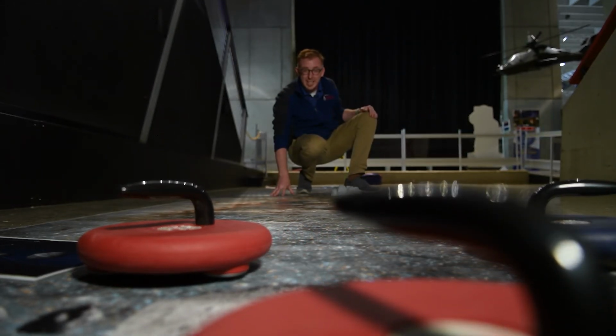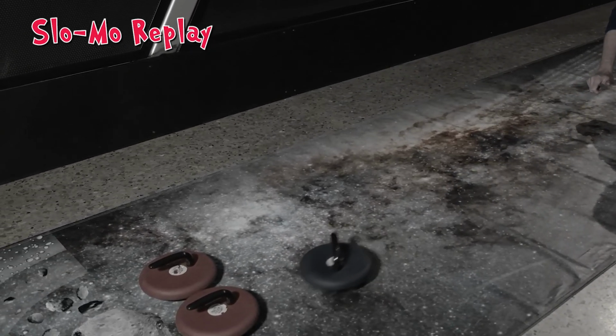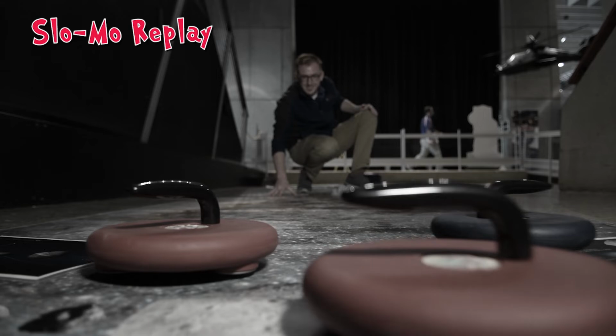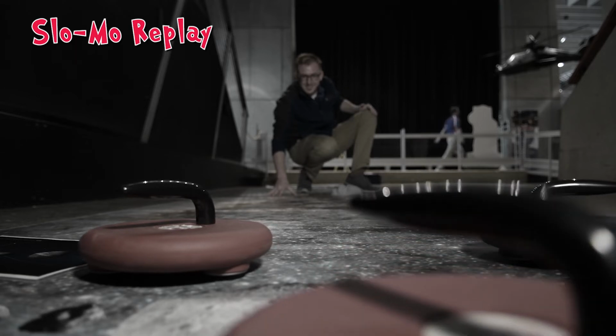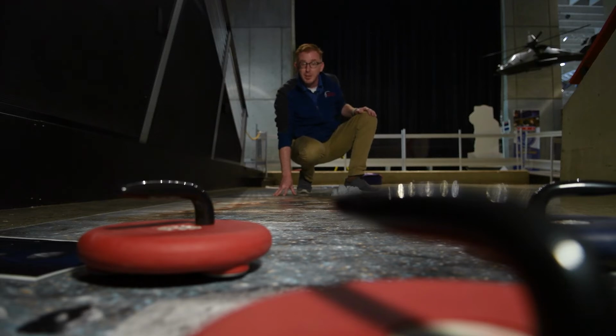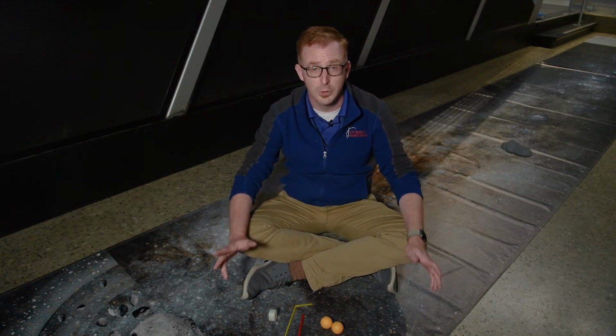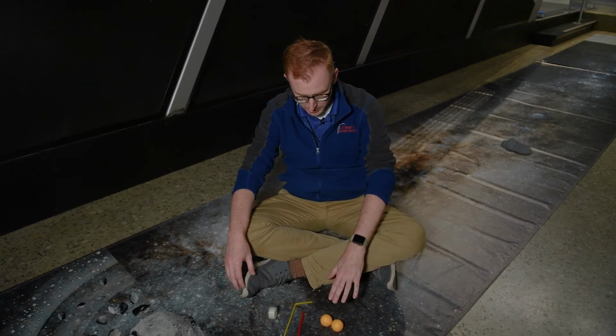Now that was a kinetic impact. Notice the kinetic energy hitting from one curler to the other, transferring that energy and moving the moonlet out away from the binary. Now this is curling on a curling mat, but I have a way that you can do this at home.